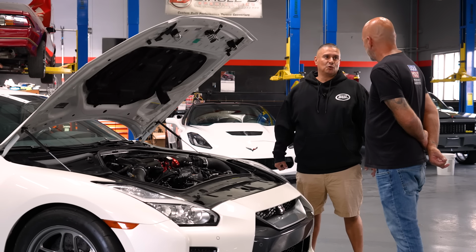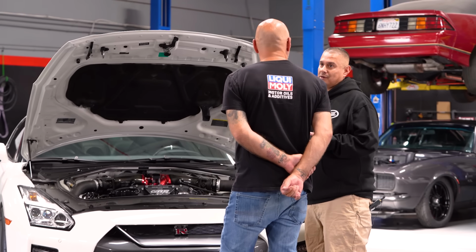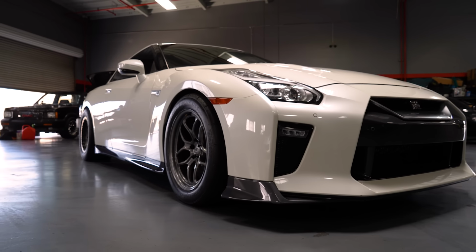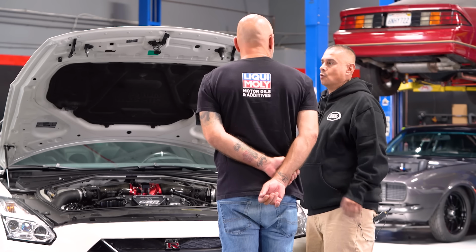For what? It makes so much power that, put it this way, I drive cars that make a lot of horsepower. I know you do, man. And this thing still scares me. A lot of people out there do not respect horsepower. I agree, bro. It's fast. It'll hurt you. You've got to really know what you're doing. Yeah, and when to step on it.